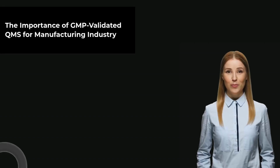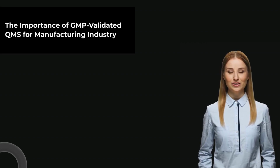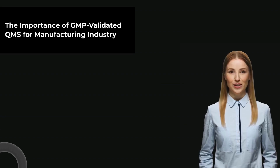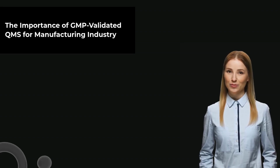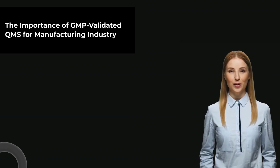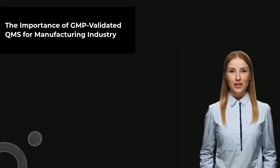The importance of GMP-validated QMS for manufacturing industry. When you are considering a quality management software, QMS, for manufacturing industry, we suggest you look for a QMS that is compliant with GMP. In the highly regulated manufacturing industry, ensuring compliance with good manufacturing practices, GMP, is crucial for maintaining product quality, safety, and regulatory adherence.